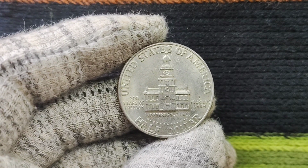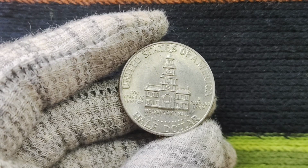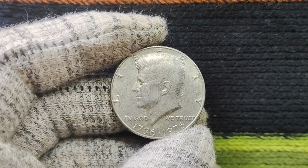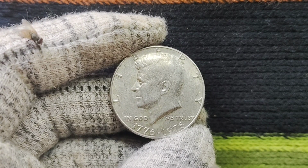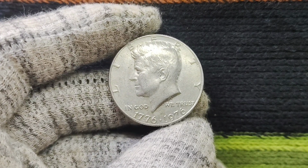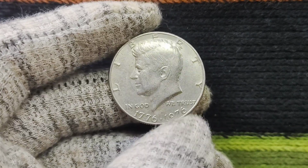So, there you have it, the fascinating story behind the 1776 to 1976 no-mint mark Kennedy half-dollar and why some of them are worth as much as $1.6 million. Whether you're a seasoned collector or just starting out, this is a coin to keep an eye out for.